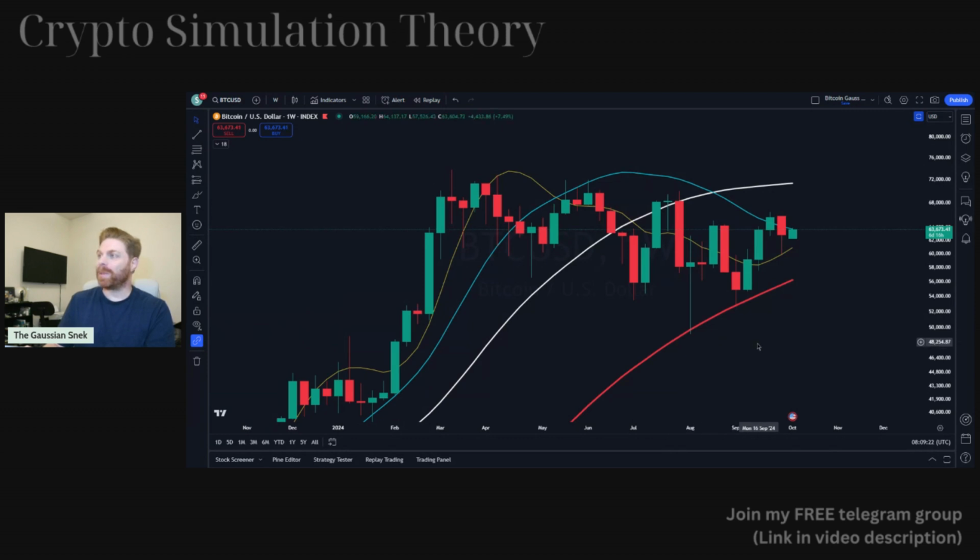Okay. And you might be thinking, well, that's not much of a drop. And it really isn't. No, but look at where the 200 week is and how we've been respecting it. So it's actually kind of hard to imagine Bitcoin having a violent drop at this point, and the indicators are certainly not pointing in that direction.